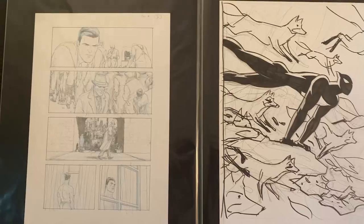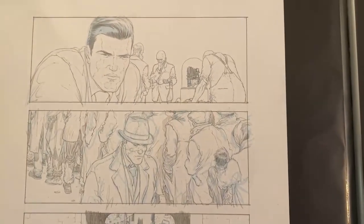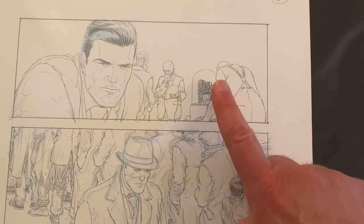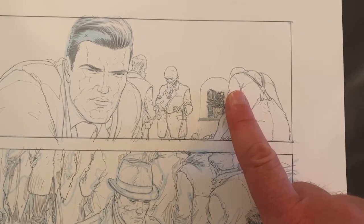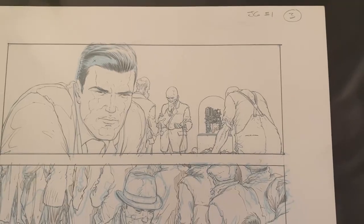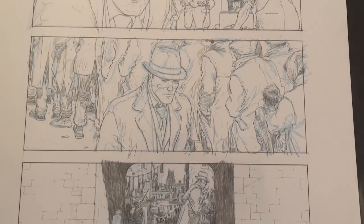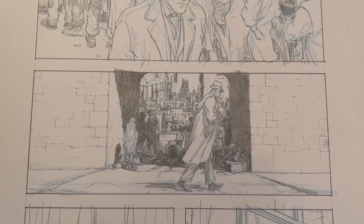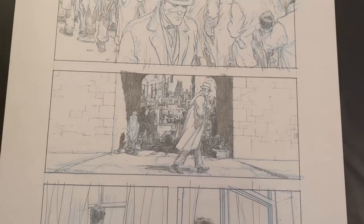We've got a Frank Quitely Jupiter's Legacy page. I'm just going to poke my finger in here so you can see the scale. How much detail he's packing into a spot as big as a fingernail is incredible. We've got this super detailed city shot that looks like a Will Eisner homage to me.